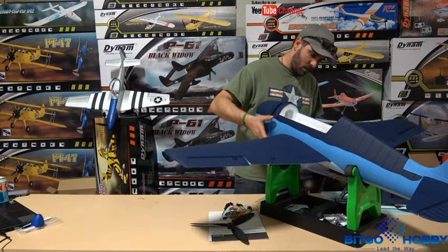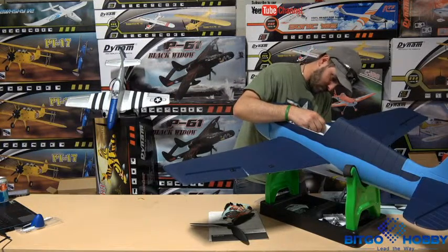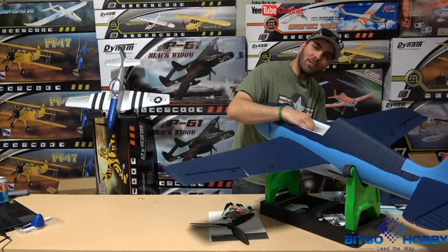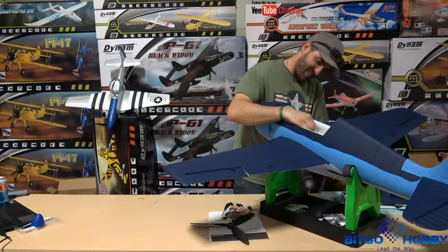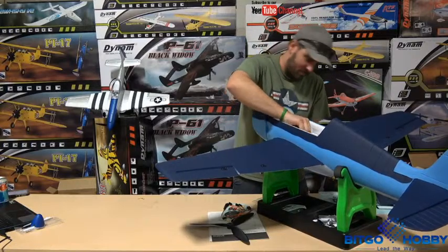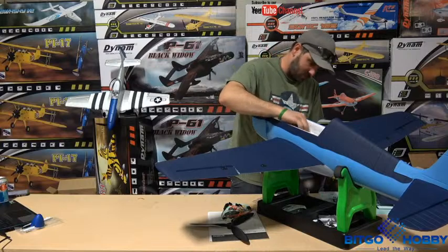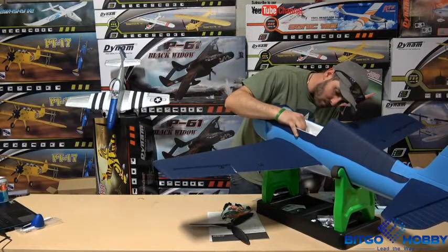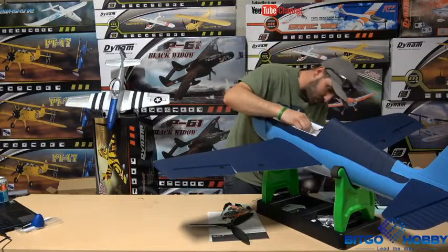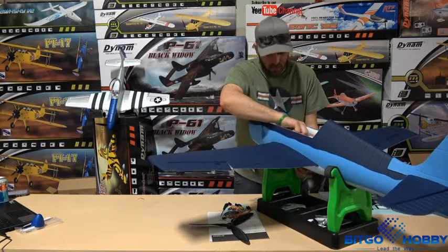Whoops. Set it like that. Tell you what, when you have to feed wires in, it really does make you appreciate those quick connectors on some of the planes. Definitely not a deal breaker though. Oops. All right, now I think I got most of them through there.